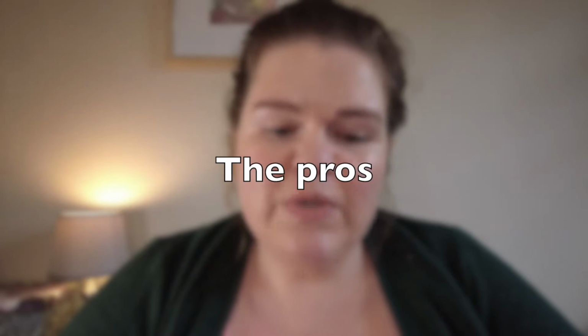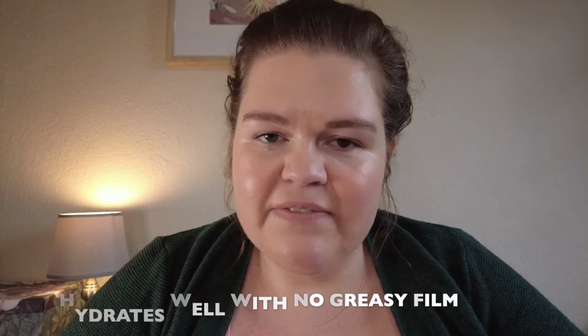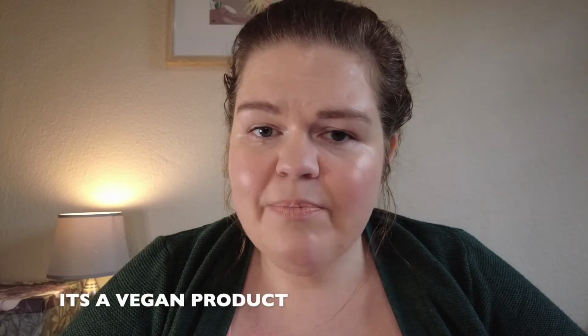It feels really nice on the skin, and it is moisturizing. It sinks in really well. It doesn't leave any grease or oil on my skin, and my skin does feel hydrated. Next up, it's a vegan product, and that might not be something that's important to everyone, but I think it's really nice that there's an implication that animals weren't harmed in testing or making the product.